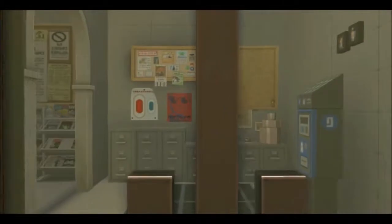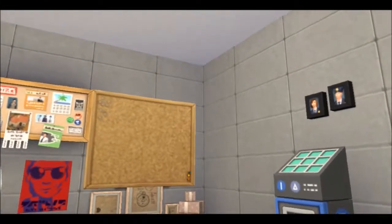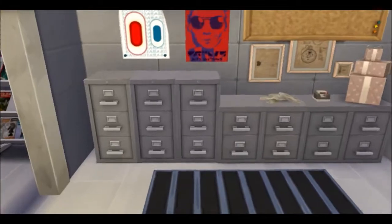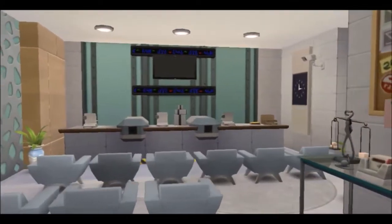So when you walk in, do you guys smell the post office? I feel like I can smell my local post office. My local post office for some reason smells like barbecue chips. What does your guys' post office smell like? My post office does not look like this.